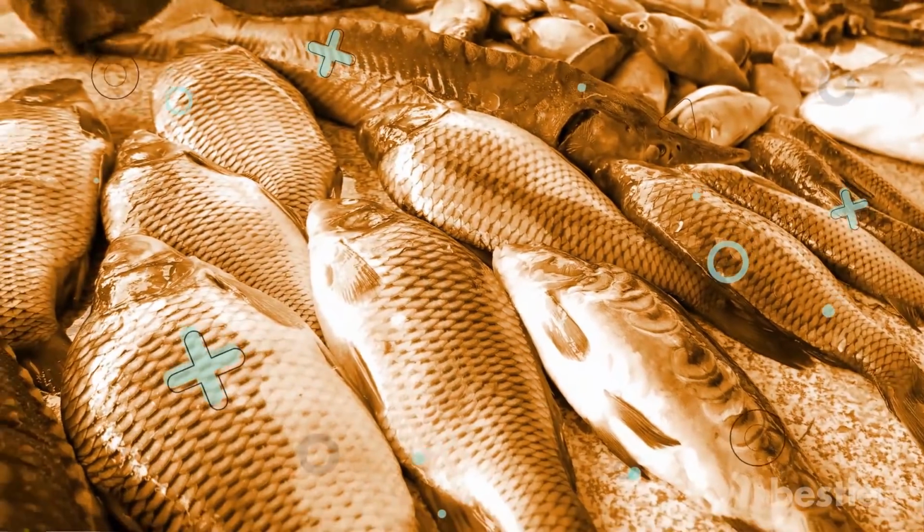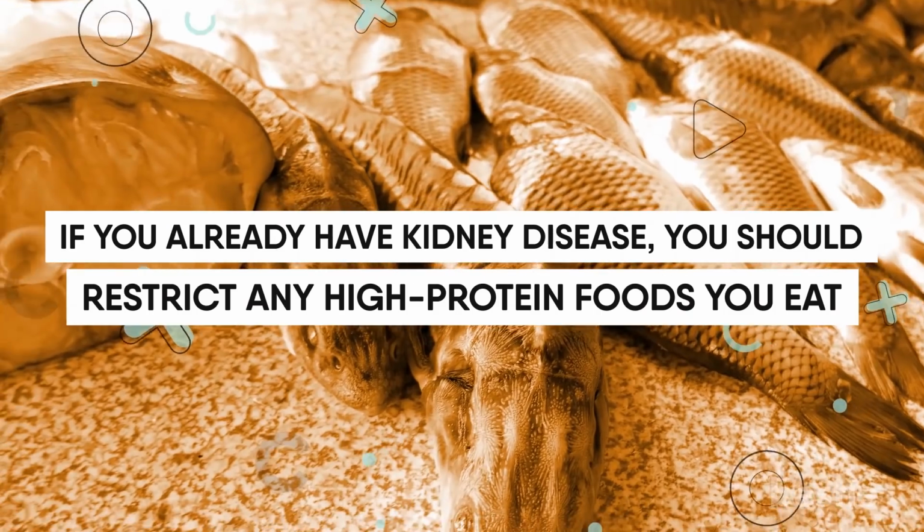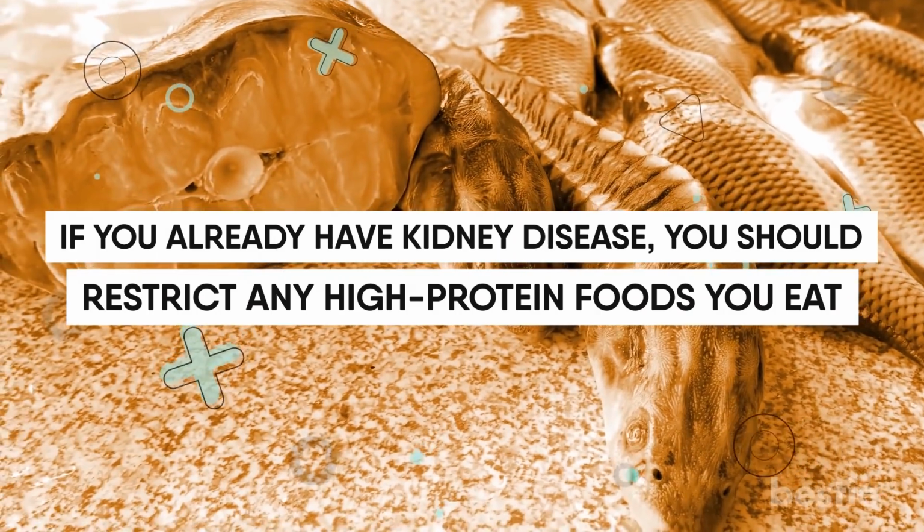Here's a word of caution though. Fish are also high in protein. If you already have kidney disease, you should restrict any high-protein foods you eat. Eating too much protein makes your kidneys work harder.